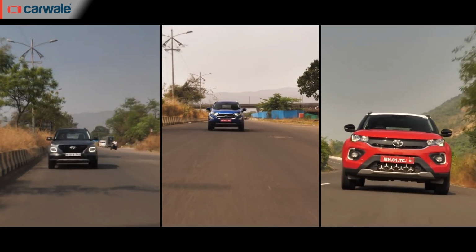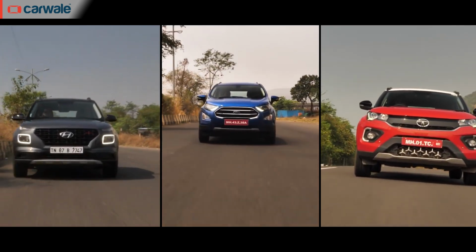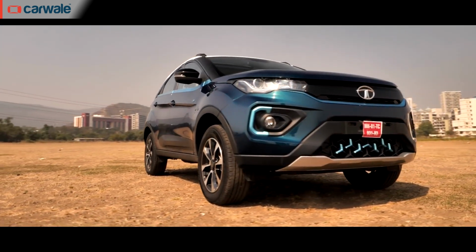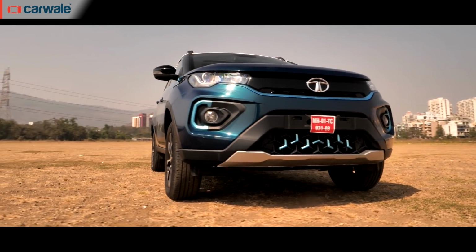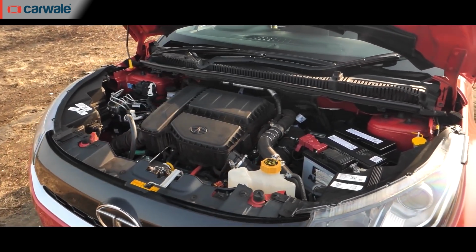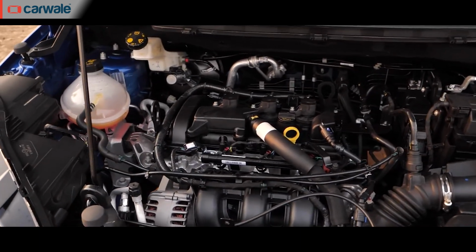Starting with performance, all three cars come with a choice of petrol and diesel engines with manual and automatic gearbox options. Tata though has set a new benchmark by offering the Nexon as an electric vehicle also. For this comparison, we have included diesel manual versions of the Nexon, the Venue and the EcoSport since they are the biggest sellers in their respective range.